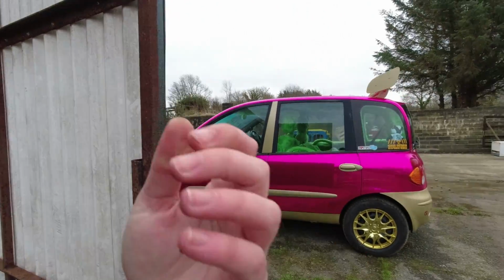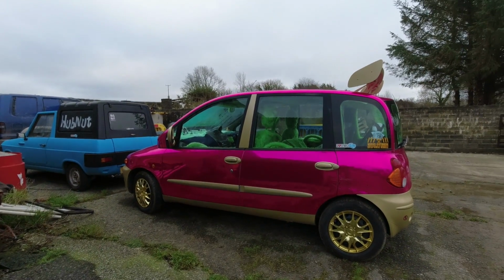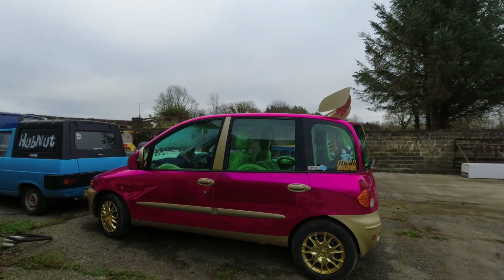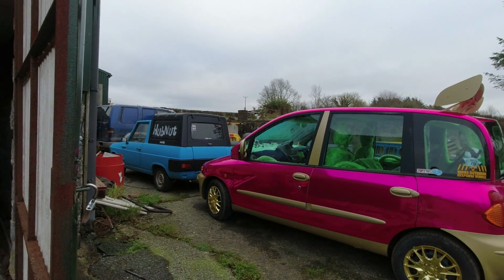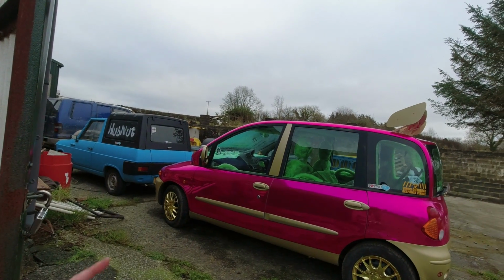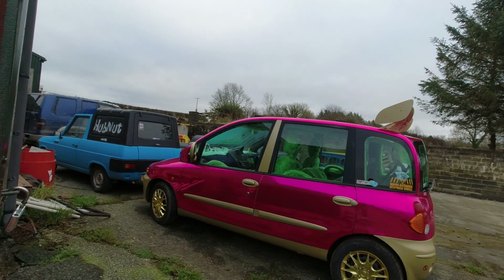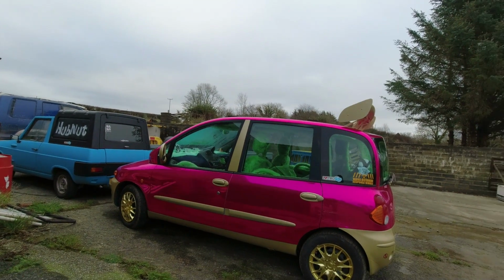The multiplier is still here. We're still trying to work out the logistics to get that to its new home. There's a slight possibility, if I actually have time, I might take it on one last hurrah and drive it to its new home. But I already know that the next owner will probably be stripping some of the hideousness off this car. But I think that needs to happen.